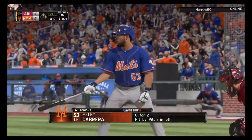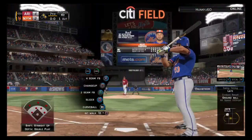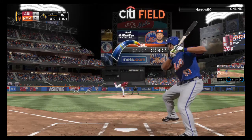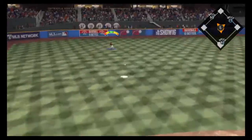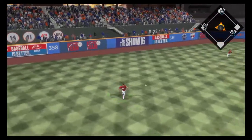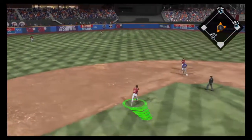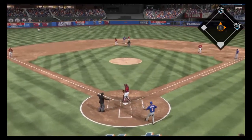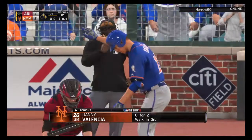The left fielder, Melky Cabrera will stand in now. 0 for 2 with a hit by pitch so far. Here comes the first pitch. Line drive, base hit left field. Around third and being waved on home. But not in time as the run scores and the lead is trimmed to 1.